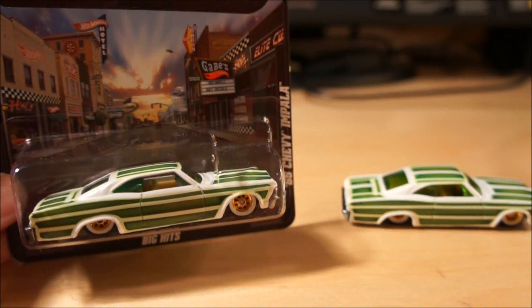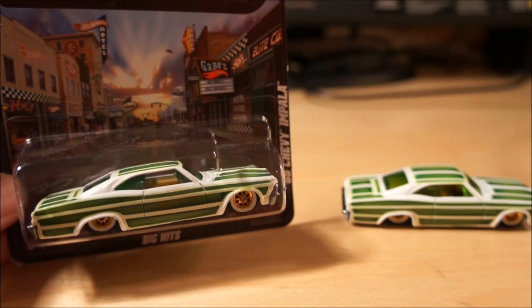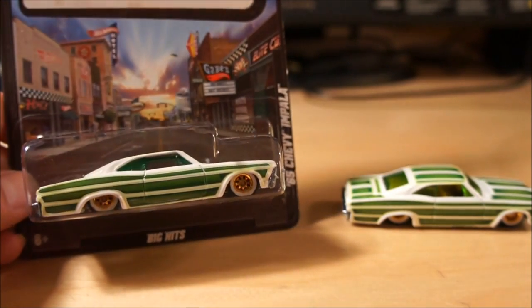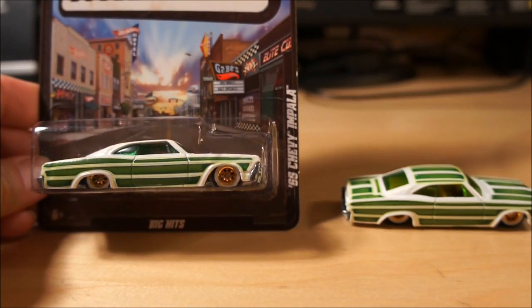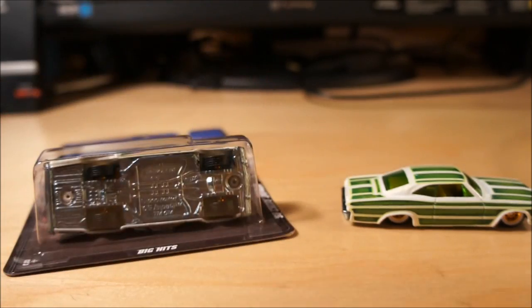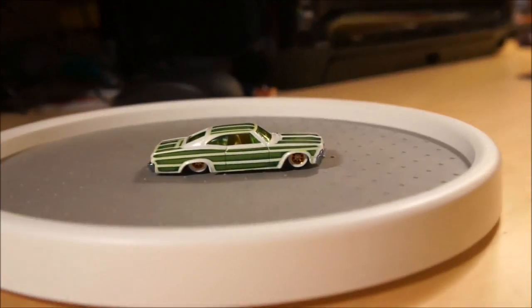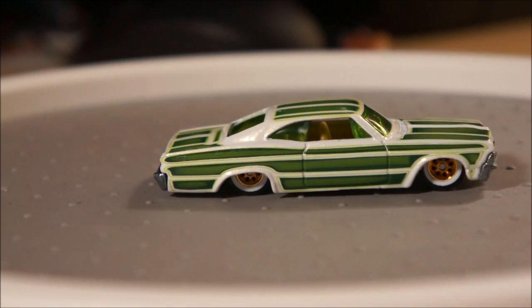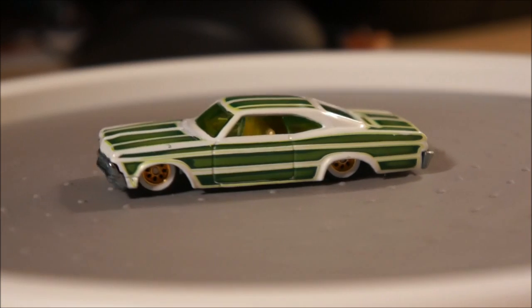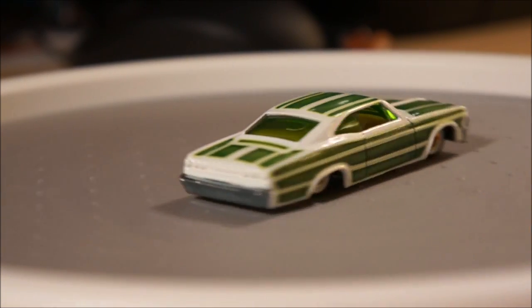Okay, next case code is Case B. Let's see, 2, 4, 6, also 7 cars in this particular case. The first one is the '65 Chevy Impala from the Big Hits line. I'm actually digging this color and the deco on this one. Green windshield. Okay. The next one is the '57 Chevy Bel Air.